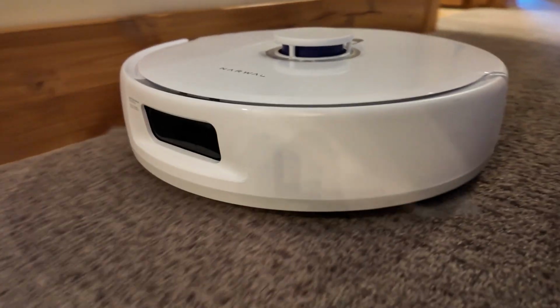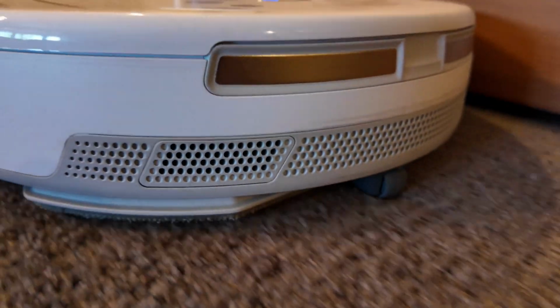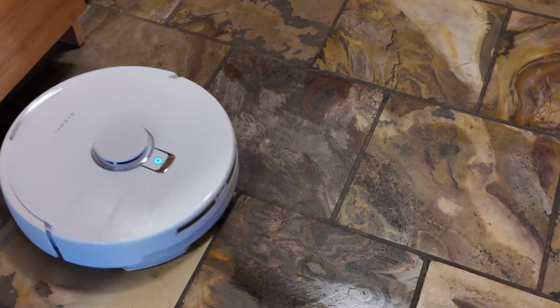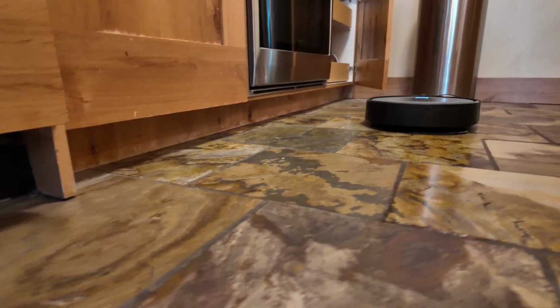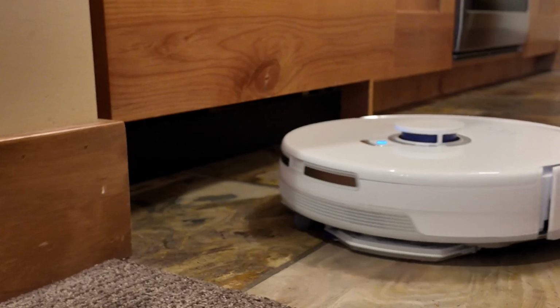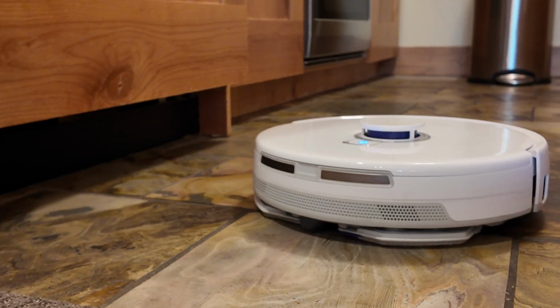If you've got a house with lots of nooks and crannies and obstacle courses, aka normal family living, the Narwal Freo X Plus might be your best bet for thorough, efficient navigation and cleaning. Both the Narwal Freo X Plus and the iRobot i5 Plus combo offer mopping and vacuuming capabilities, making them versatile cleaning solutions for your home. Here's where things get really interesting. Both of these robots are multitaskers.